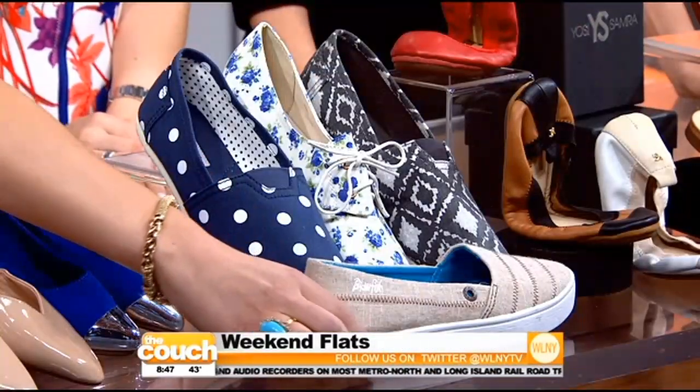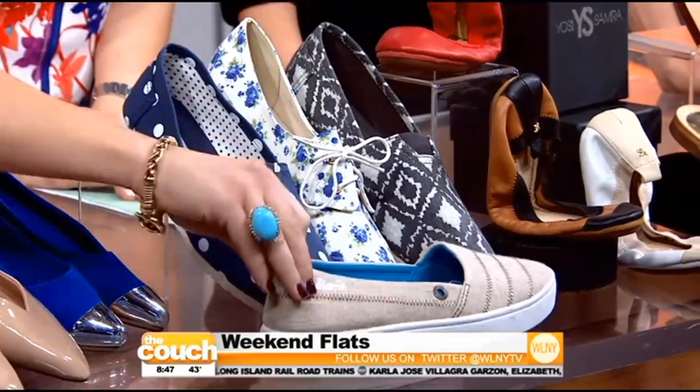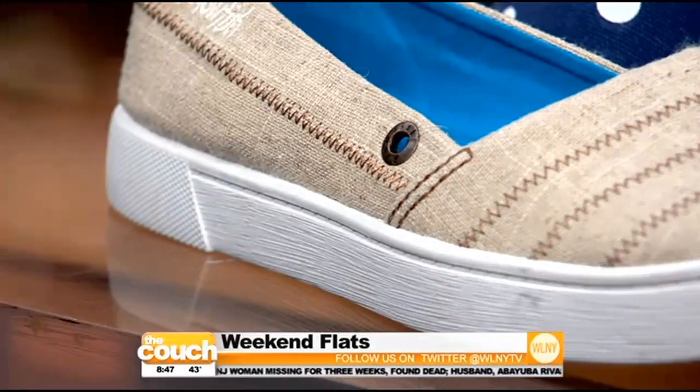Now, also, we have flats that are a little more casual, maybe for the weekend. Yes. We are seeing the sneaker slip-on. That is a huge trend right now. They're super comfortable. And what you see around the edges is this little sneaker-like heel. So it's really easy. They come in all different patterns, like I said before. We're seeing a lot of the boho trends. Even the lace-up sneaker is really, really cool. And the florals, again, for the spring. Trendy. Yes, florals are huge.